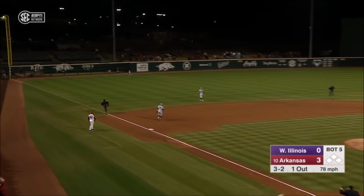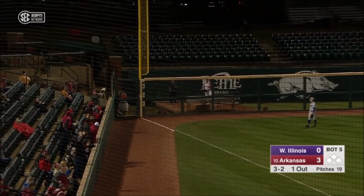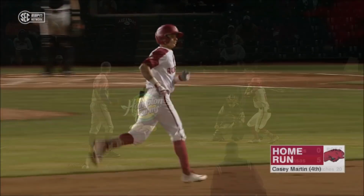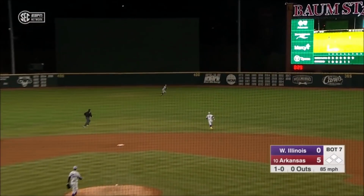He did. Not a wise decision. Deep to left. Is it fair? Yes, it is. A solo home run for Casey Martin. His 4th of the season. Arkansas came into the game today 36th in the country in home runs.